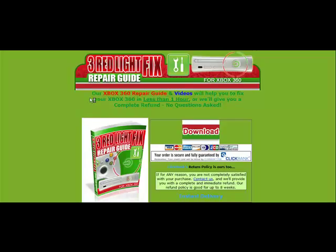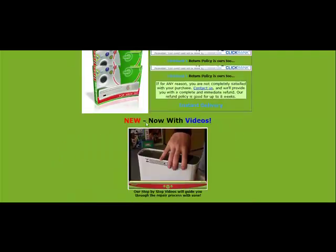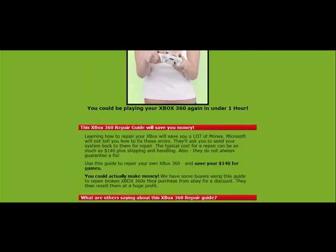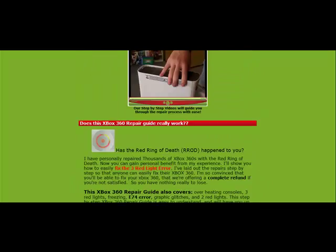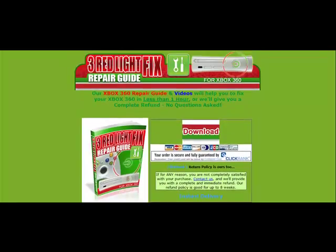And this is actually a guide that helps people fix their Xbox 360 and solves this particular problem, which is the Red Ring of Death. The page is still loading right now, but anyway, it includes videos and it's an ebook. But the great thing about affiliate marketing is that we don't have to be the expert. We're basically just promoting this product as an affiliate and getting paid when a sale occurs.